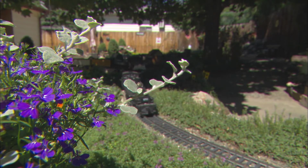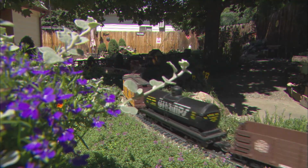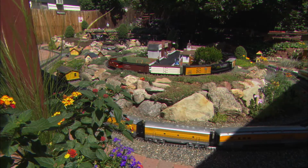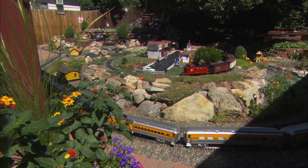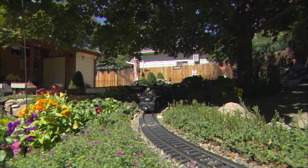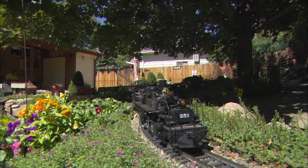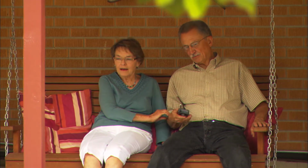Bob and Paulette take great pride in their creation. It's been more than a labor of love and something that they're willing to share. We feel a fulfillment that we didn't just build this for us and our enjoyment. There is a fulfillment there that enhances our life as working together as a team. Bob and Paulette have created a sanctuary, a paradise in their own backyard, rewarding not only the two of them, but their family and friends as well.